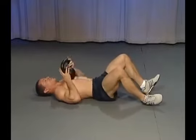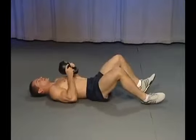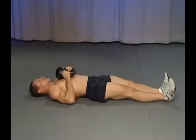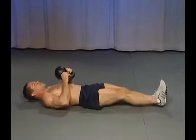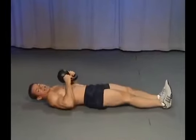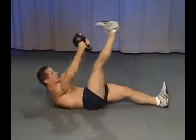Okay, you're halfway through. Next one is alternating jackknives. Legs out straight. As you raise one leg, you're going to touch and bring it down. Touch and bring it down. Alternating each time. So you protect your lower back.